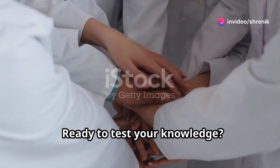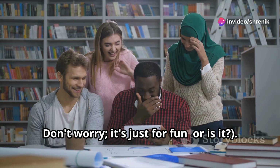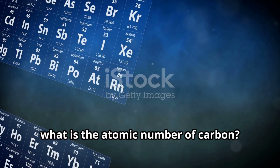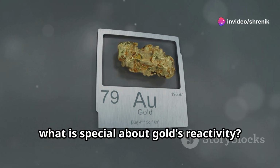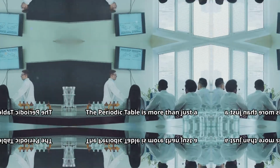Ready to test your knowledge? Here's a quick quiz to see how much you've learned. Don't worry, it's just for fun. Or is it? 1. Who created the periodic table? 2. What is the atomic number of carbon? 3. Name 3 members of the carbon family. 4. What is special about gold's reactivity? Think back to what you've learned. The answers are all within this essay.